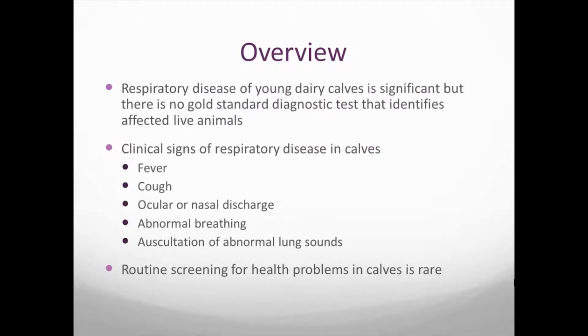Respiratory disease in young calves, we've seen the data this morning. Walt gave a great overview. It's significant. The challenge is we have to diagnose it, and in a live animal, there's no gold standard way of making a diagnosis. And so all of the things we are trying to do for early detection and effective treatment are hampered by the fact that we can't get really good sensitivity, specificity, predictive values because of the lack of a gold standard in a live animal.